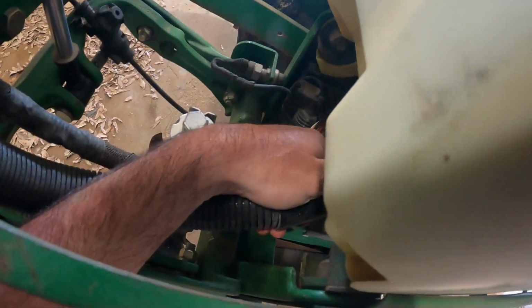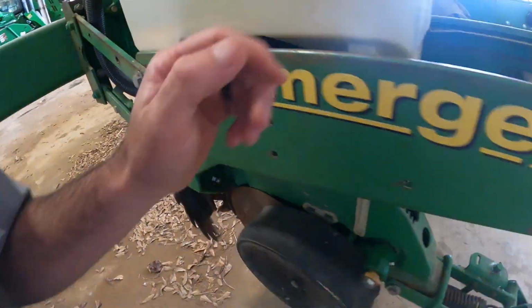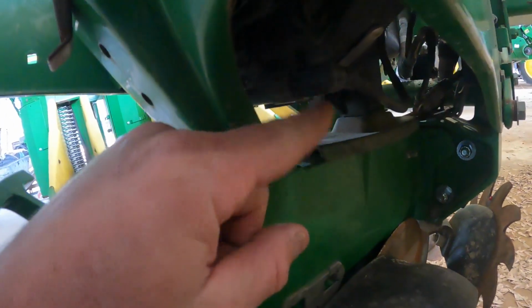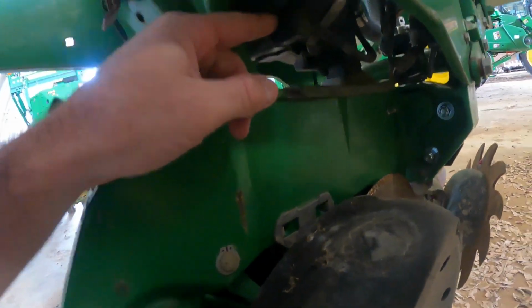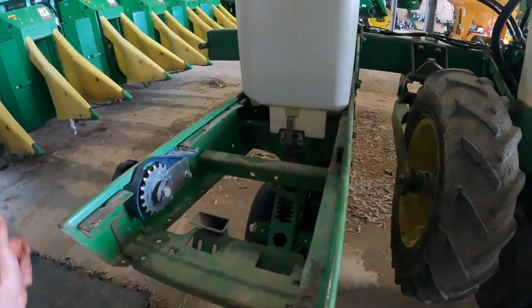So we just put this vacuum hose on, goes in right there. That side got an electric connector for the V drive, and that's it, and we latch it in, and it's on.